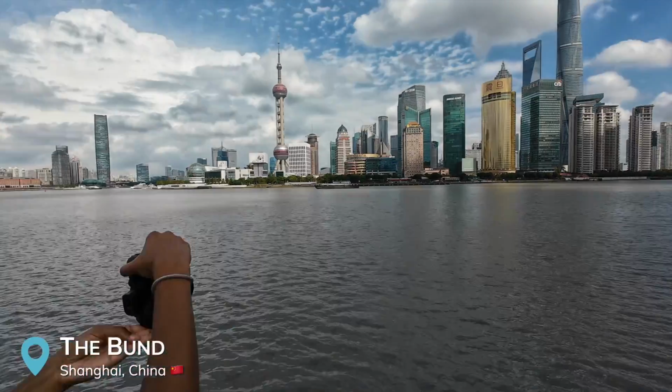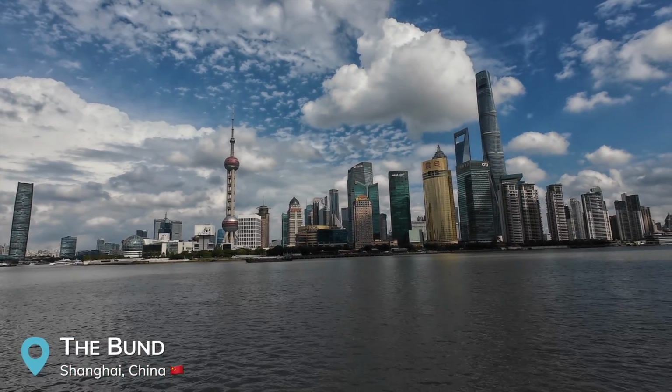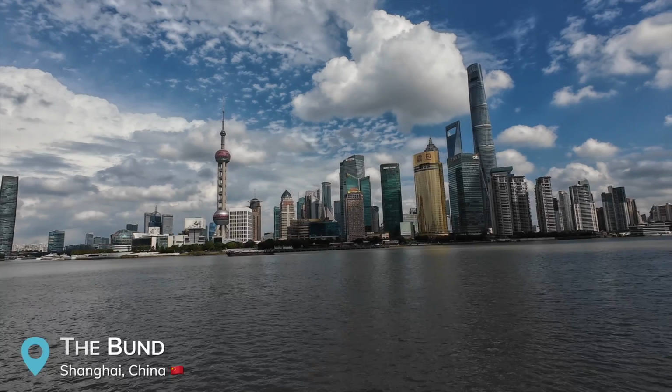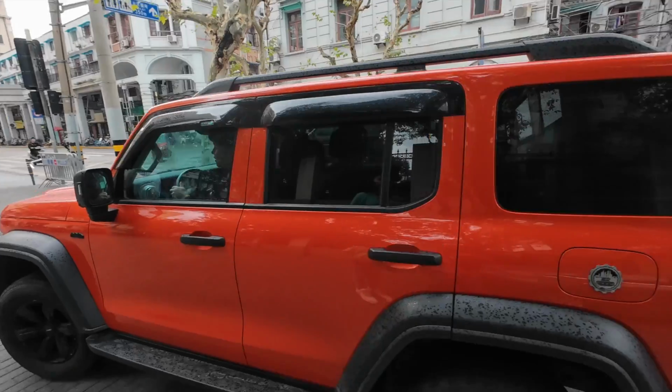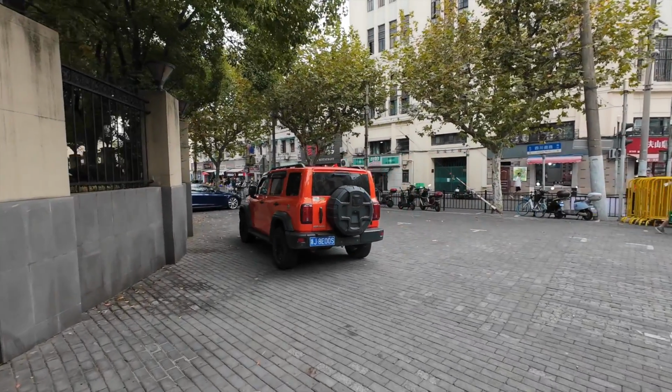So now that we crossed the Wangpu River, we are here at the Bund, and this is probably one of the most popular things to do in Shanghai. And we were expecting to be with a ton of people, but I'm surprised because it's really not that many people. It's not like Times Square, it's not like things that we see in New York or even Shibuya or anything like that. So just interesting because I thought China was so populated.